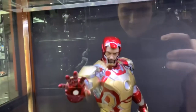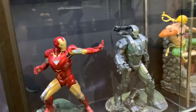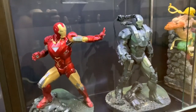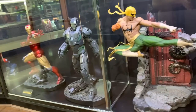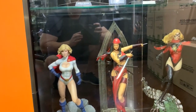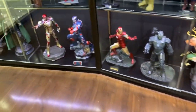Check out this XM Iron Man Mark 42. And the Iron Man 2 Sideshow stuff. These are old school statues people love. Obviously, we just saw Iron Fist at the other shop. Not sure who that is. XM Electra, I believe Power Girl. Not sure who that right one is. These are all 1/4 scale statues.